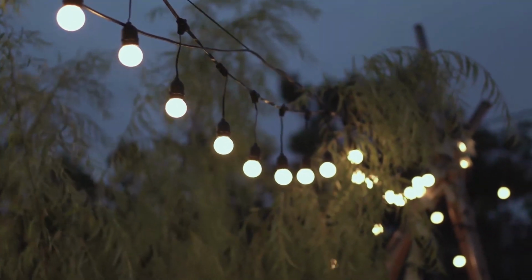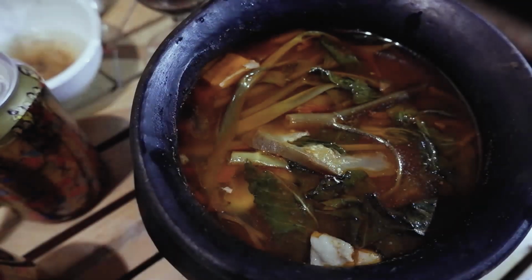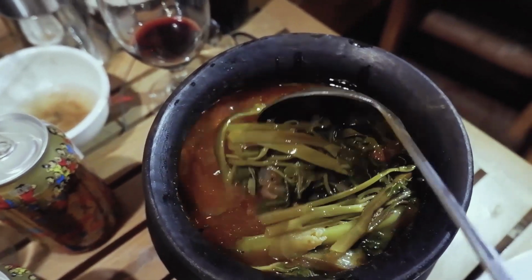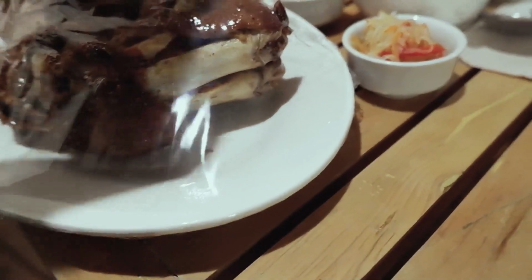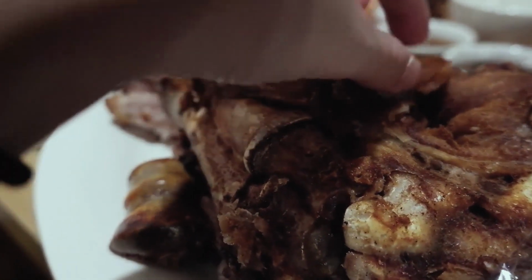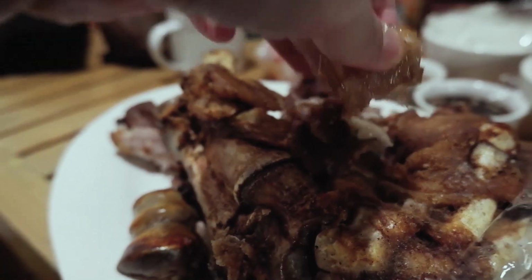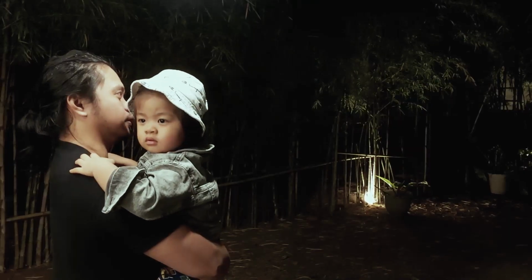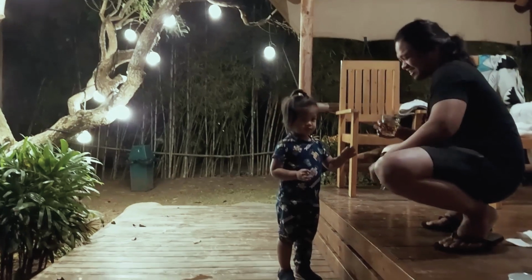It's time for dinner. We tried their pork sinigang sa pula, which our son loved as well. Then we allowed ourselves to extend that holiday feels with this crispy pata and some beers on the side. We spent the rest of the night at the deck, chatting, eating, and running around with our son.